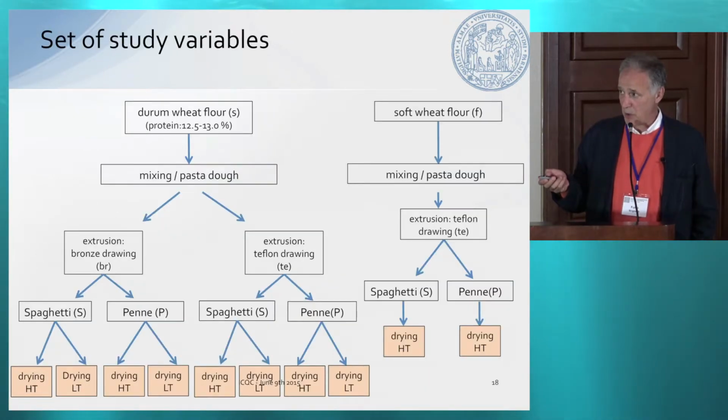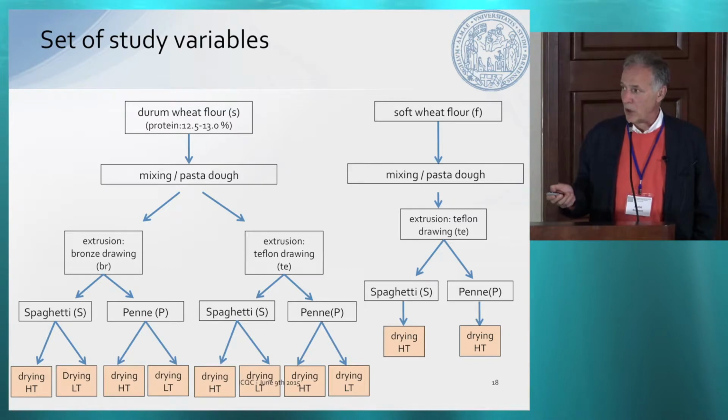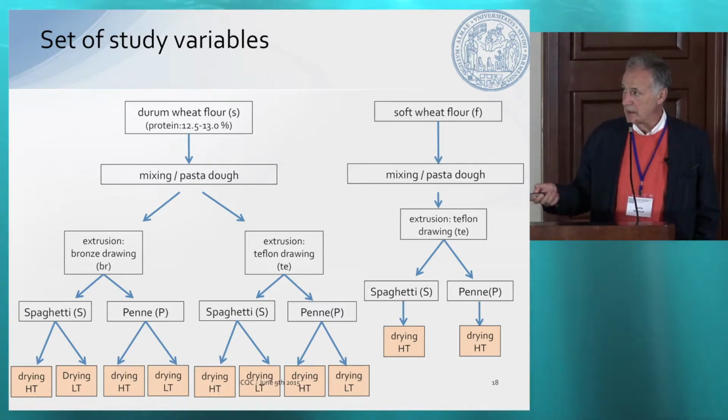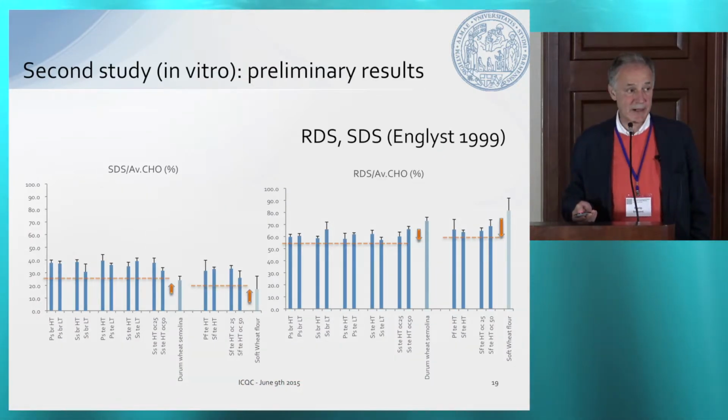In this case, we want to explore all the different technological variables. So flour, hard wheat or spring wheat, extrusion, bronze or Teflon, format, short or long, drying, high temperature or low temperature, to have all this set of variables, so the final products to test. So long and short format, dried both at low and high temperature, coming from durum wheat or coming from soft wheat. We only have now the preliminary results, which are the in vitro digestions.